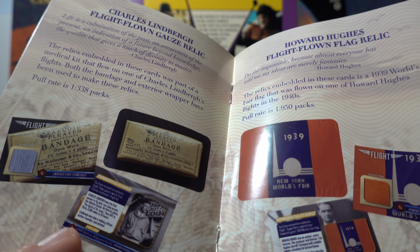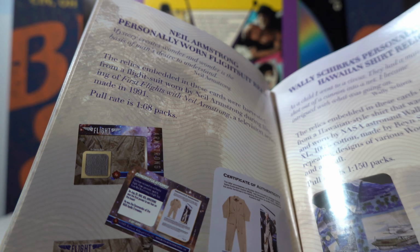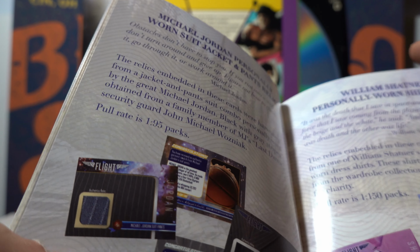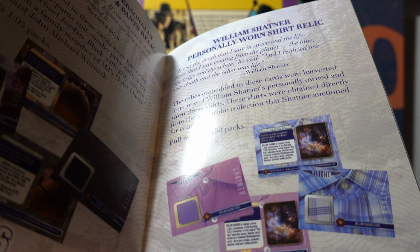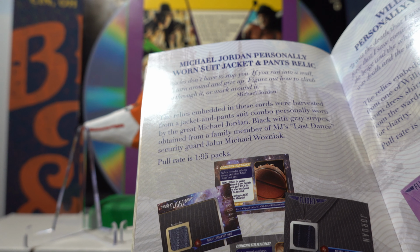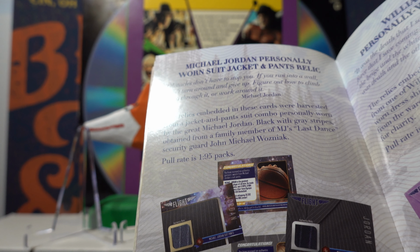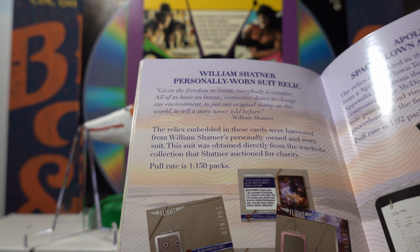Howard Hughes flown flag, Charles Lindbergh gauze relic, Wally Schirra's Hawaiian shirt relic, William Shatner personally worn shirt relic, pull rate 1 in 150 packs. Michael Jordan personally worn suit jacket pants relic. Interesting. William Shatner suit, Apollo 9 space flown.